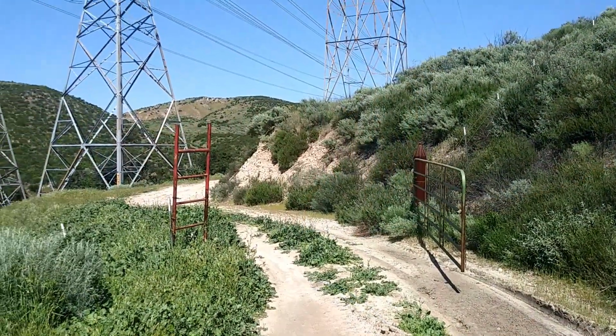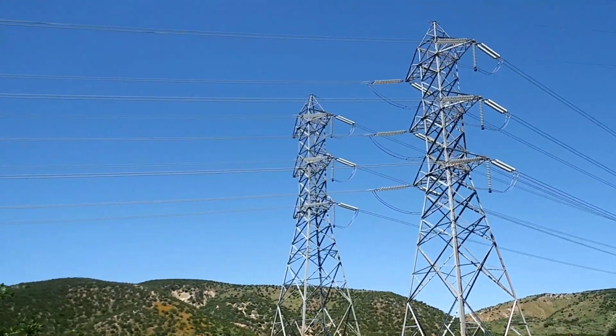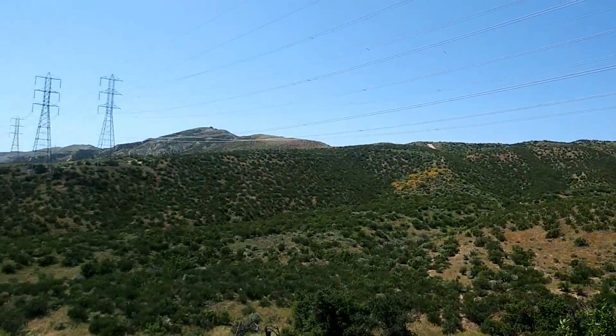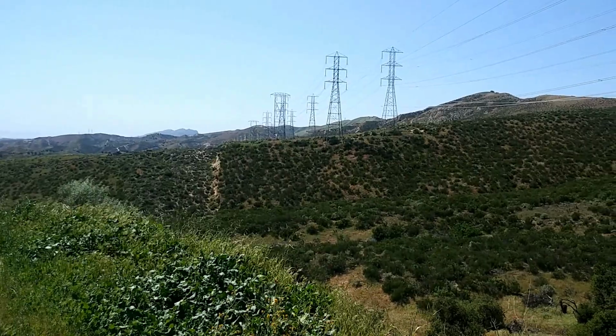But look at this view here. It's beautiful up here. But we're gonna head back down this little stretch of trail and try to figure out where I missed my turn. This is a wilderness area, so there's no signs, and there's lots of little trails that veer off left and right, so I probably just missed the turn somewhere. So let's see if we can figure out where I am and see where I missed my turn. Let's head back down.